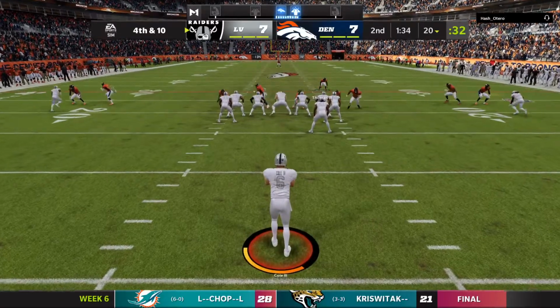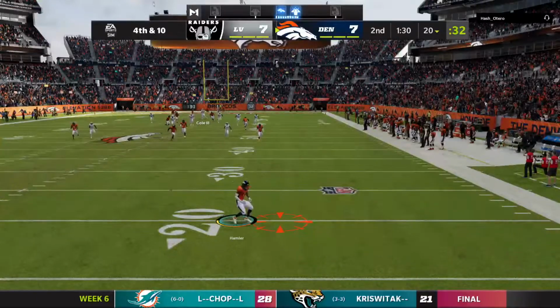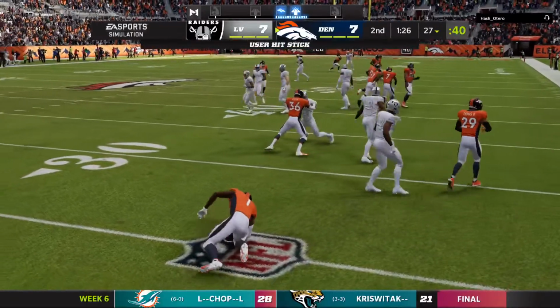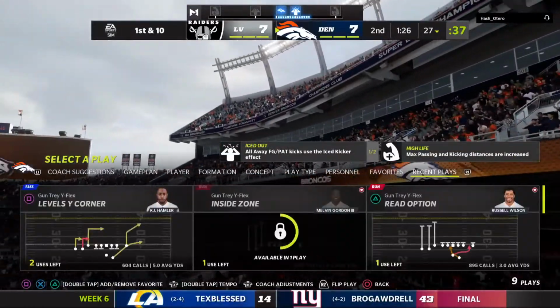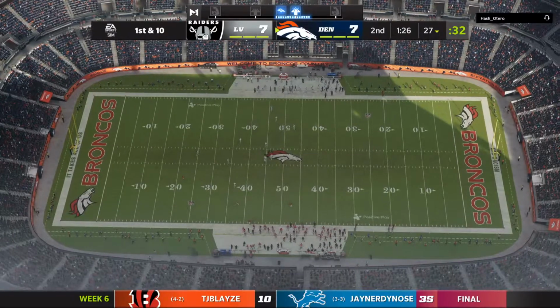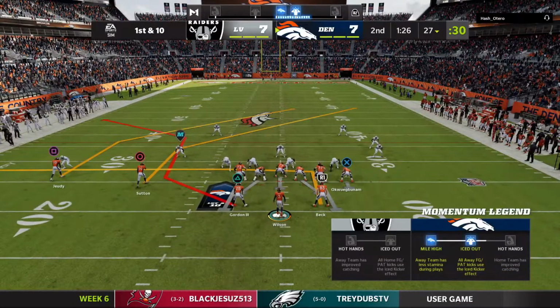K.J. Hamler deep for the Broncos. They only punted twice in the win last week as he gets this one away. Pushing through the contact. A big kick there. We'll call it 56 yards on the punt. And the Broncos take over. First down and 10. Denver offense at the line, ready to go.